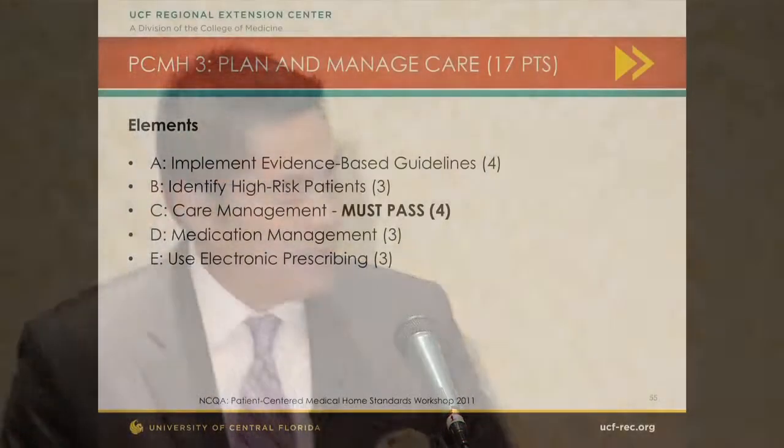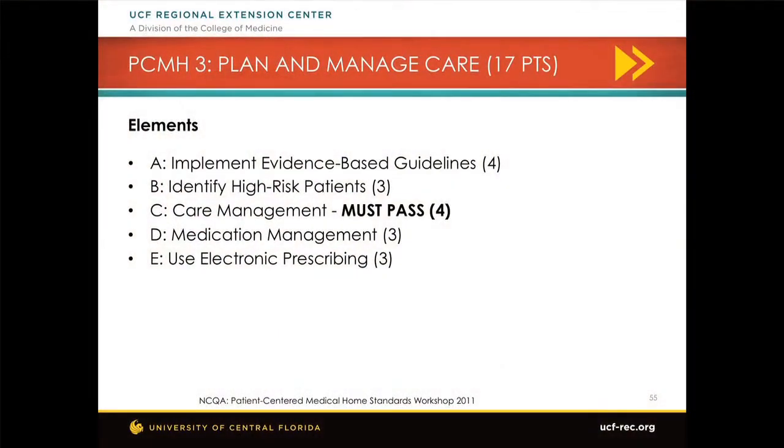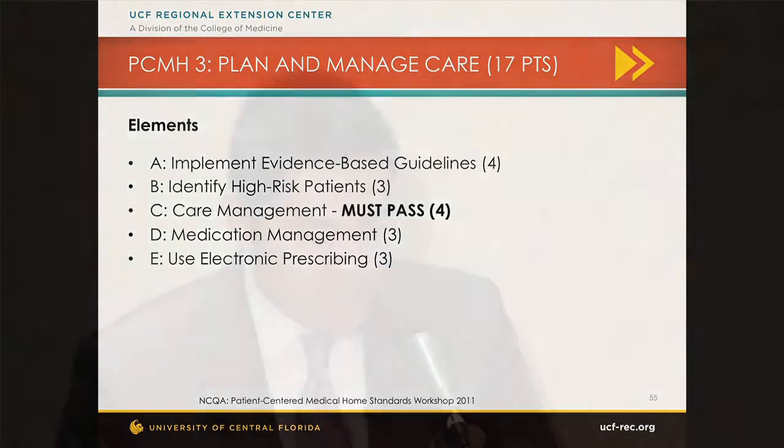So you can get up to 17 points on this particular standard by showing how you implement evidence-based guidelines, identify your high-risk patients, and the NCQA does not say what high-risk patients are. That's up to you to determine within your practice based on whatever's relative to the population that you treat. Element C is the must-pass element, and again, you'll need 2 out of the 4 must-pass elements.